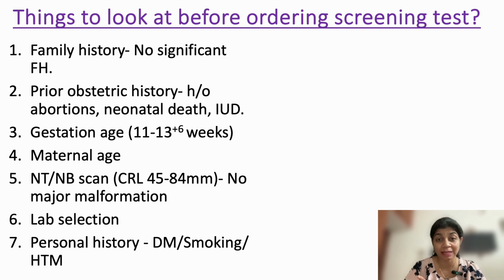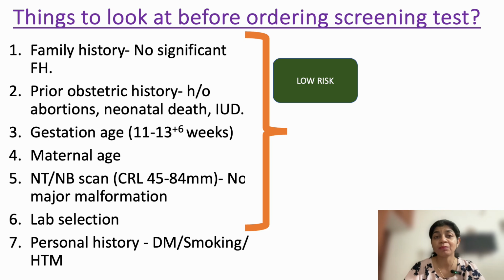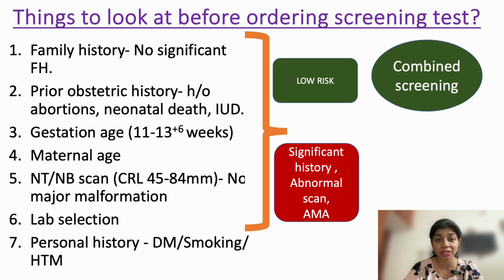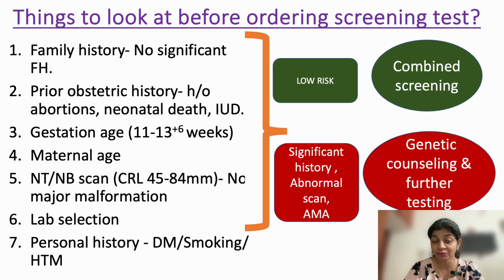Where you are sending the sample, is the lab fulfilling the criteria which are required for performing a double marker, and her personal history, that is a history of diabetes, smoking and hypertension. So when you include all these factors, if the patient is falling into the low risk, you can advise her combined screening. If there is a significant history or any abnormal scan or advanced maternal age, then you have to advise her genetic counseling, and further testing can be discussed with the patient depending on the history or the scan findings.